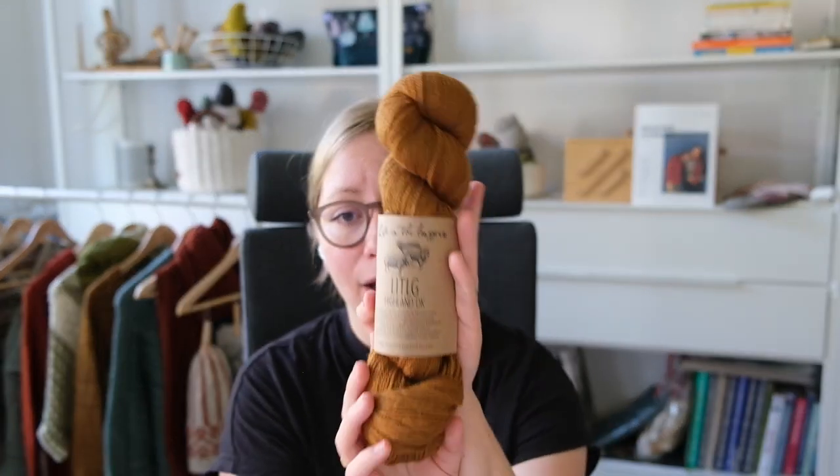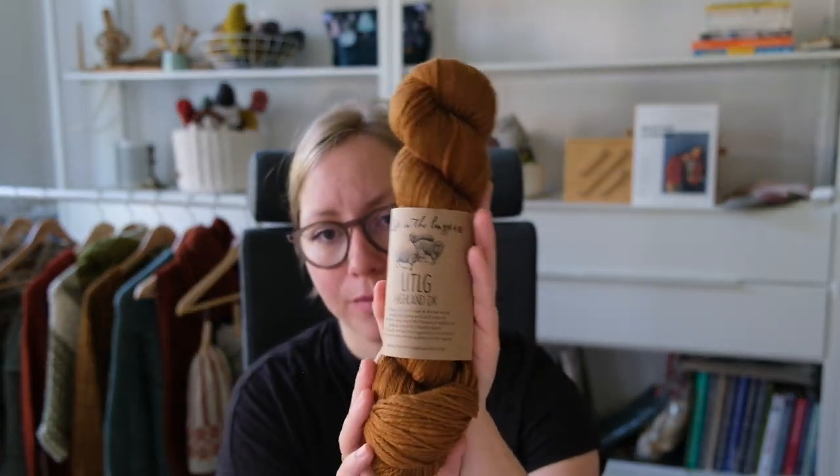It is a DK weight. I don't know if I already said that. It comes in at 225 meters on 100 grams, so a classic DK weight. It's really good for everything with texture, but because the colorways are so stunning, it would also be really nice in a very simple sweater. This colorway that I picked out is called Autumn.